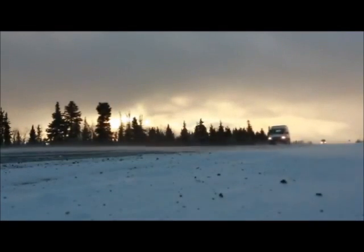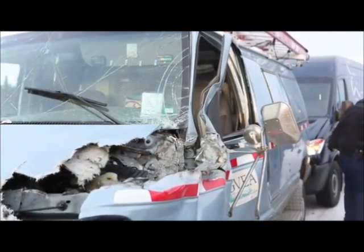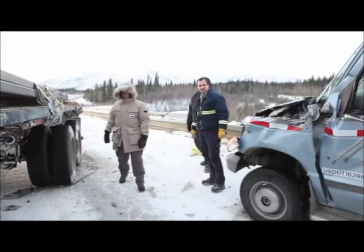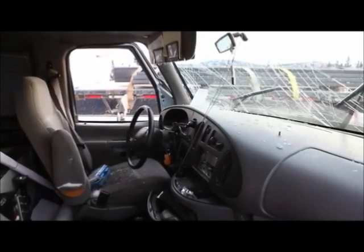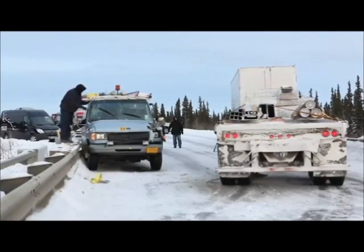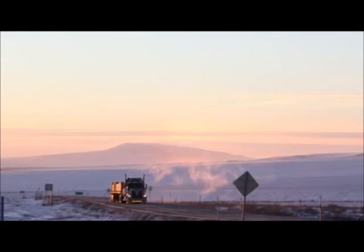When I took the keys to the Sprinter van, I knew it was going to be exciting, but I didn't want it to be this exciting. This accident happened near the end of the trip on the way back to Anchorage. A tractor trailer tried to avoid having an accident, went for the side of the road towards the ditch. His back end swung around and one of our Sprinter vans was involved in the accident. No injuries, but damages to the van, and it shows you how extreme the driving conditions can be here.